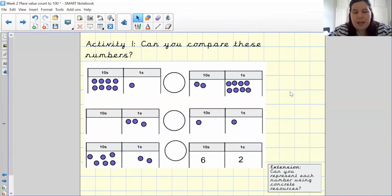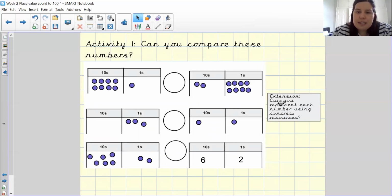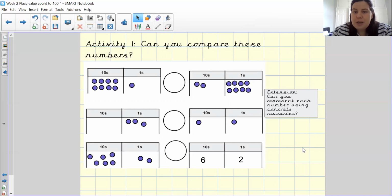So now is your turn. So please stop the video now. Can you complete these questions? Draw them onto a piece of paper or print it out if you want to, and then complete the middle parts. The extension today is asking you, can you represent each number using concrete resources? So could you use resources in your home to represent these questions? I'm now going to move on, so please pause the video.